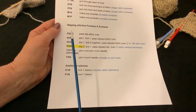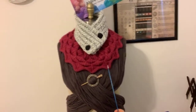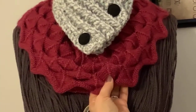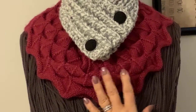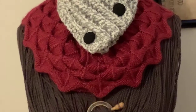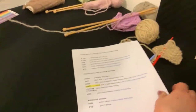Now, I don't know if our camera can go up to Mabel, or if that's too big an ask, but on this scalloped cowl here, this is what I've done. It's a two stitch decrease, and it's going centrally up. It helps give this shape here. So I'm not using it to shape a garment, I'm using it to create these sort of bubbles here, but that's exactly this stitch that I'm just about to show you. When the camera's ready to come back, I'm going to show you how to do it. It's really simple. It is very simple, but it's effective.